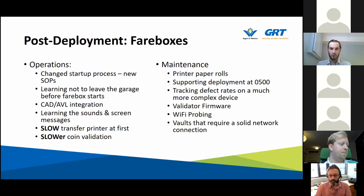In the maintenance world, we now replace paper rolls for printers. If the paper doesn't take properly during that procedure overnight from our service agents, the fare box doesn't boot properly in the morning. So we had to start a technician every day at 0500 to support the morning bus deployment, just to make sure. And these are Windows computers, so there's always one that doesn't want to start. So someone needs to be there for that. We're tracking defect rates on a much more complex device, where we used to just pull a fare box and fix it. Now we're pulling modules, diagnosing them on a bench, and sending them for RMA, and tracking the performance of all these components so we can stay on top of our vendor.